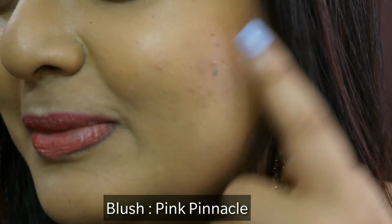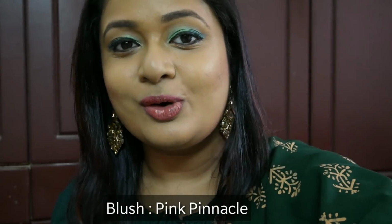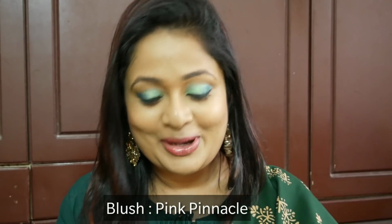You can still see some patches here, right? So the main point is that you can use it on your face. Even if you have some scars or anything, you don't have to have that clean porcelain face for using blush, bronzer or highlighter. You can have all these imperfections and still you can go ahead and use the makeup. So the blush color is pretty good.